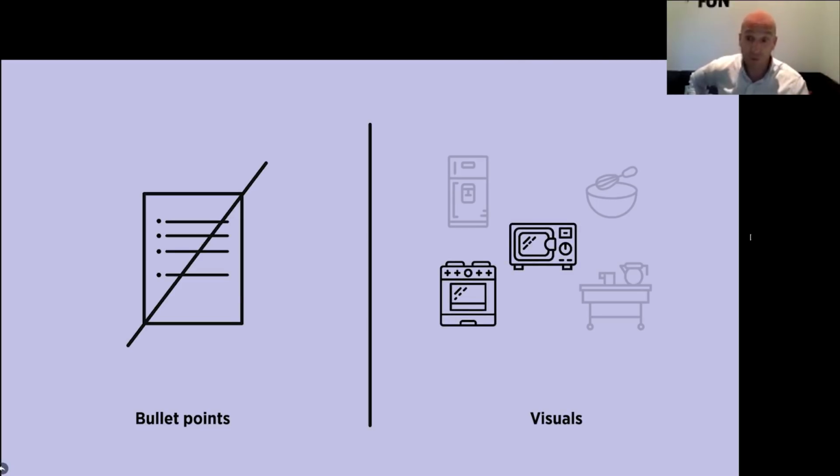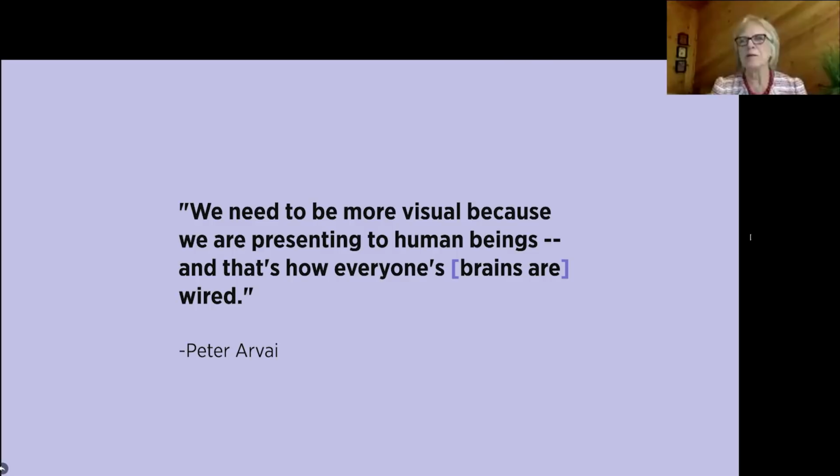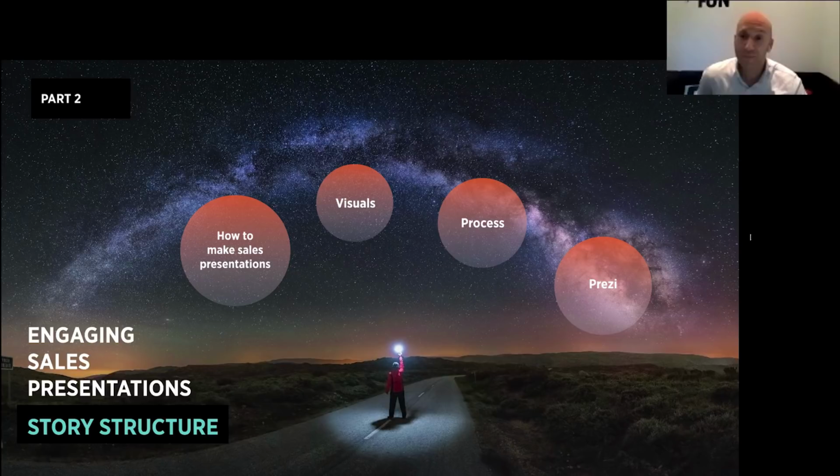I got that example from one of the founders of Prezi, actually, Peter Arvai. It's a great example to make people realize we need to be more visual, because we're presenting to human beings, and that's how everyone's brain is wired visually. That's how we remember stuff. It's funny, because when you said that exercise, I did not think of a list, I thought of a toaster. And I'm very much a person who likes words, but I saw the picture.